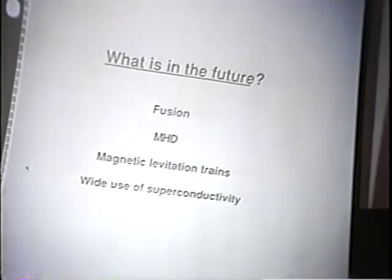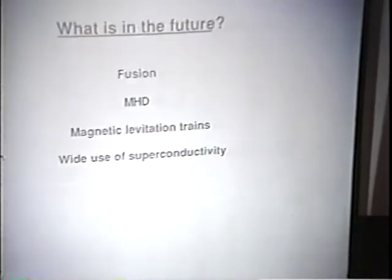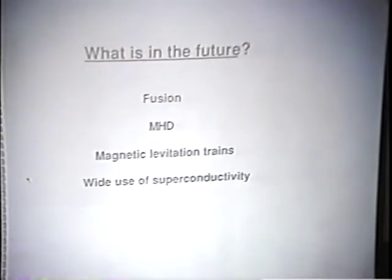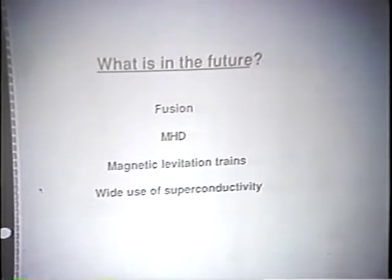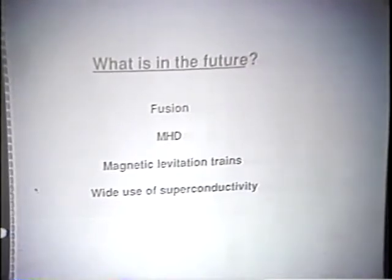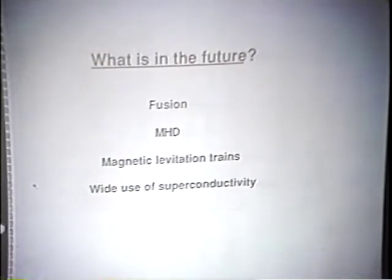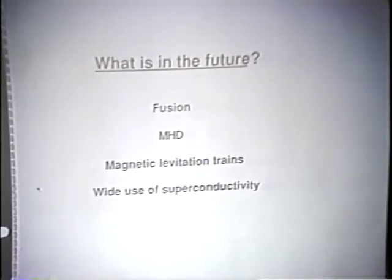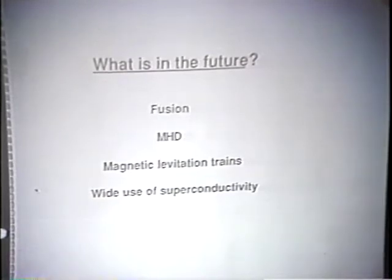Tell you what's going on in the future. Slight tilt to the world. Fusion isn't realized yet. We've got that to come. It holds great promise. It also holds great challenge developing it. Widespread use of MHD, either for power production or for propulsion, is to come.